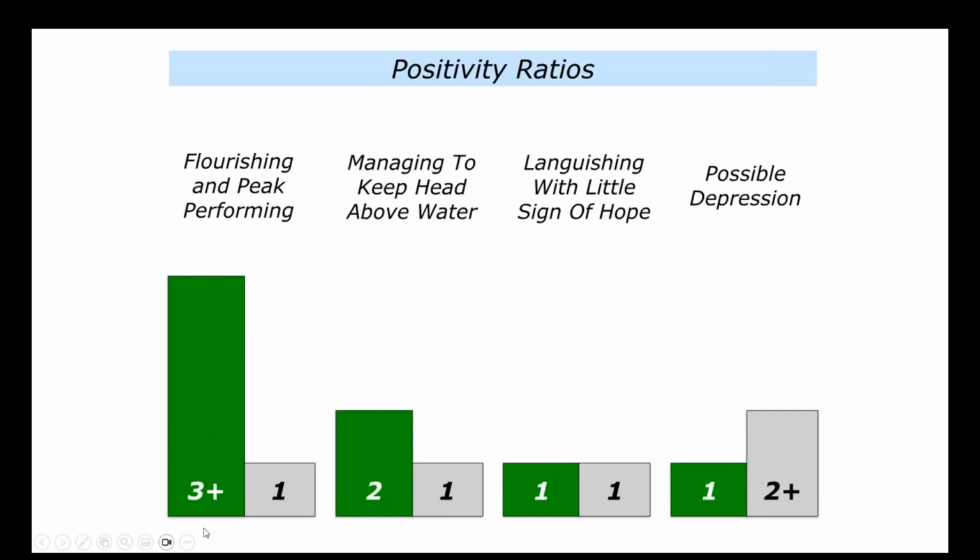So what they found out is that if you are flourishing at peak performance, if you have three positives for every one negative, that's awesome. If you do three or more. They found that if you do more than 11, you get nothing. So 11 to 1 is the top you can do. Be 11 positive to 1 negative. Because you do need the negative to get them moved. If everything's perfect, nobody will ever move.